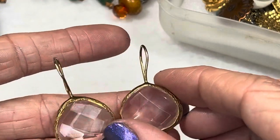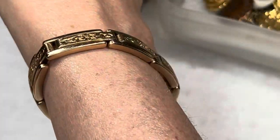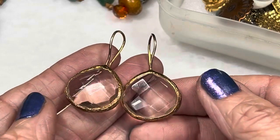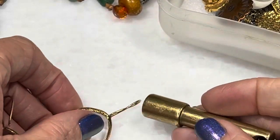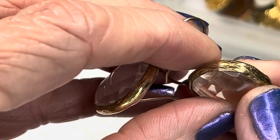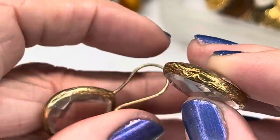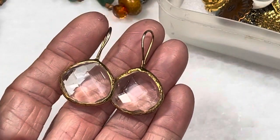Here we have a really lovely faceted glass. Let me make sure it's glass. I will pull it into the screen if it's anything other than that. I do have my gem tester on. Yeah, those are just glass in sort of a bezel set gold tone. I don't believe they're anything more, but I suppose I can test them. One nice little detail about this is it does have some little etched decorations along the edge of both earrings. So that definitely has the antique look.